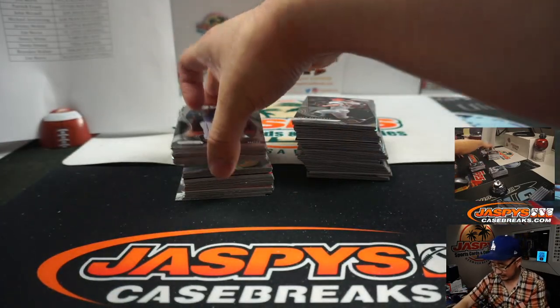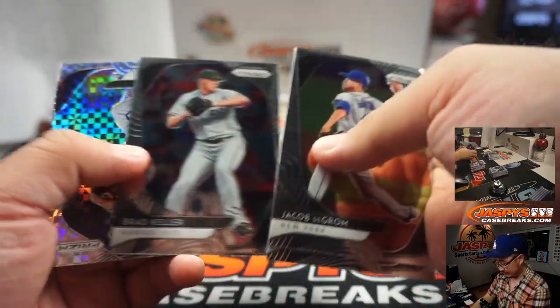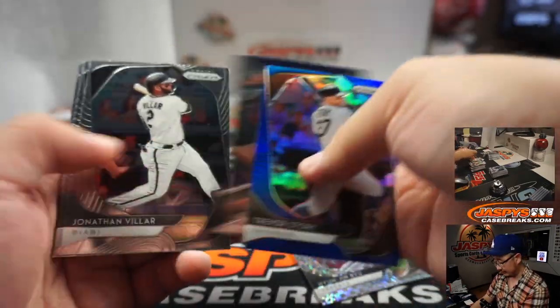So he's basically shut down for at least the next two tournaments. Yeah, he missed the cut last week at Colonial, had to withdraw here. There's Hyunjin Ryu, 75.